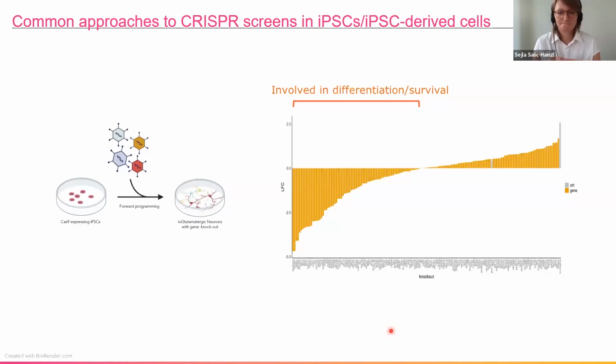So a rather simple readout is just assessing the survival of the cells. So is any of the gene knockouts having an effect on the survival of the cells? And with this plot, we can see quite nicely that we identify certain hits that are doing something to the cell fitness. But it's very difficult to say if this is actually biology that is meaningful in a neuron, or if this is actually affecting any of the other processes that I mentioned.